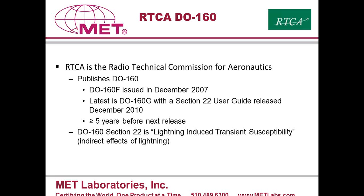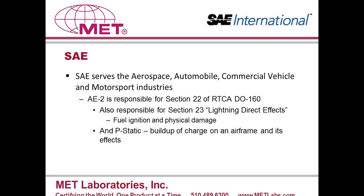I briefly mentioned DO-160. Just want to state one more time, the RTCA is the Radio Technical Commission for Aeronautics. Every 4 to 5 years, they come out with a new revision. And today, what we're going to focus on is Section 22.